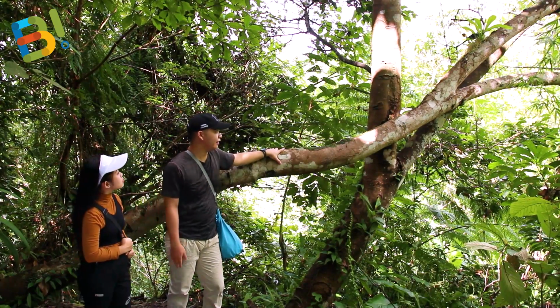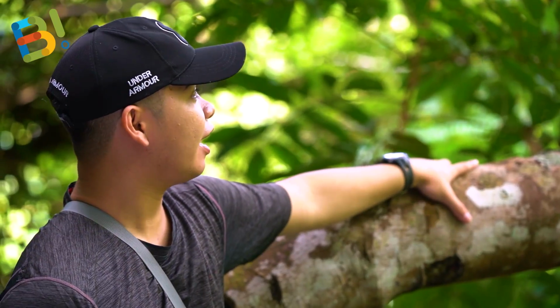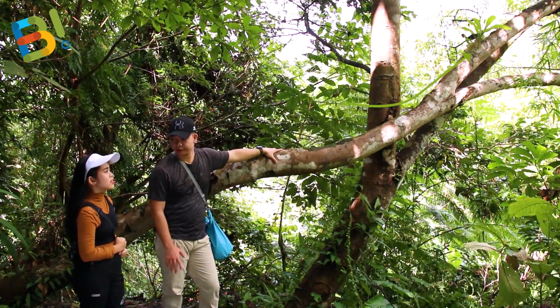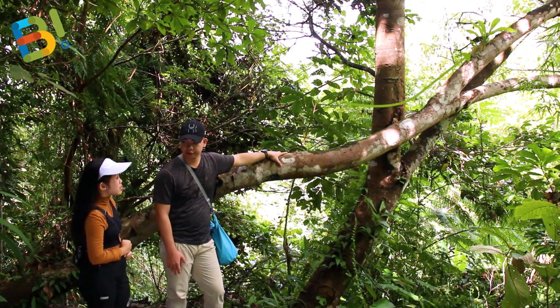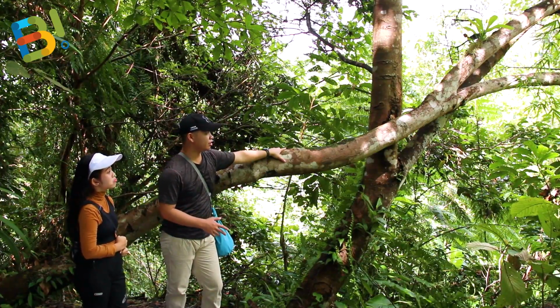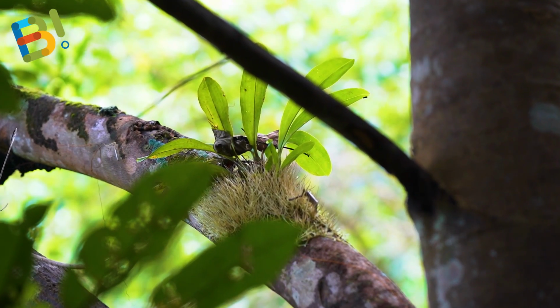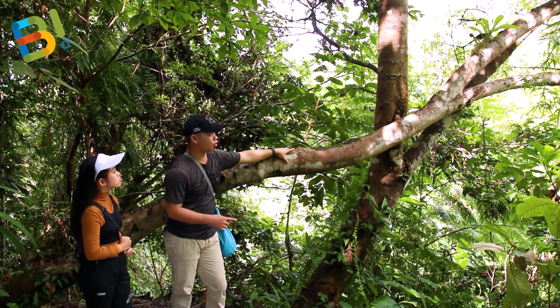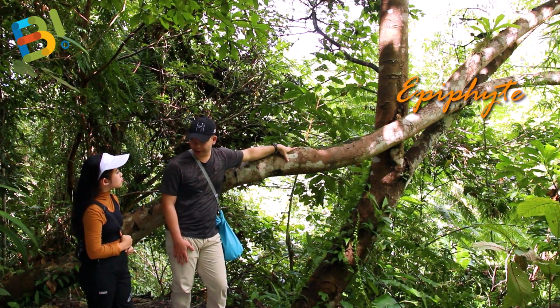Look here at the tree, Gail. Come here. This is interesting. Now, what do you see? The tree has another set of leaves growing on its trunk. No. That is another plant. Those leaves with lots of small white roots are that of an orchid, while this tree is called a pualig tree. That orchid is called an epiphyte.